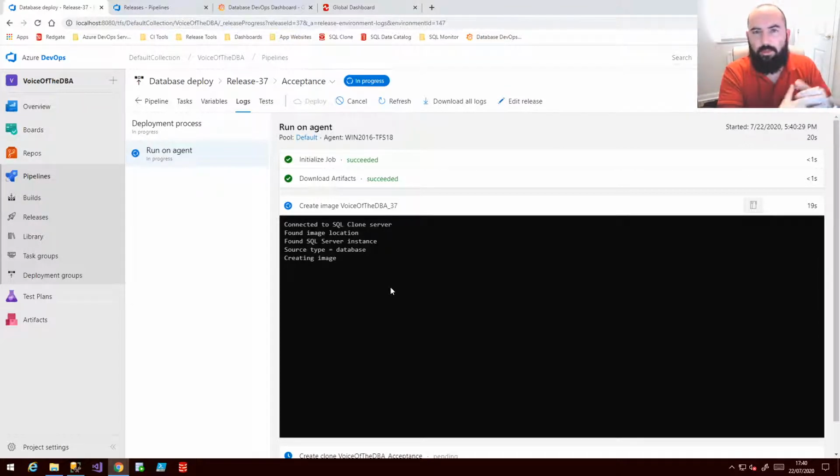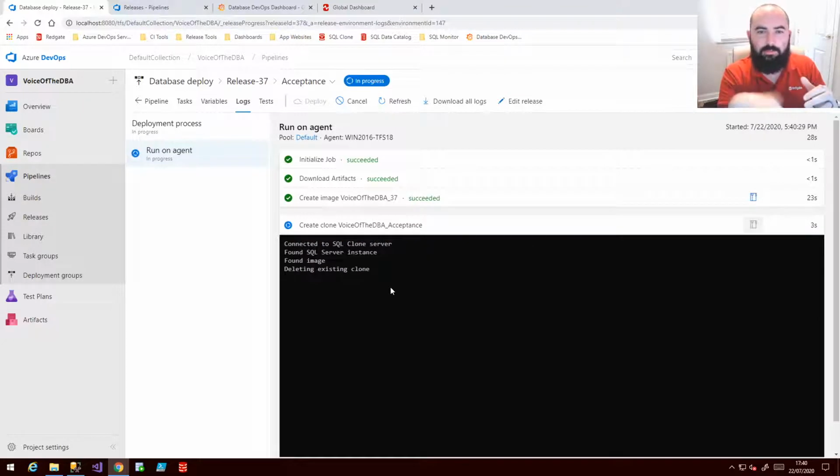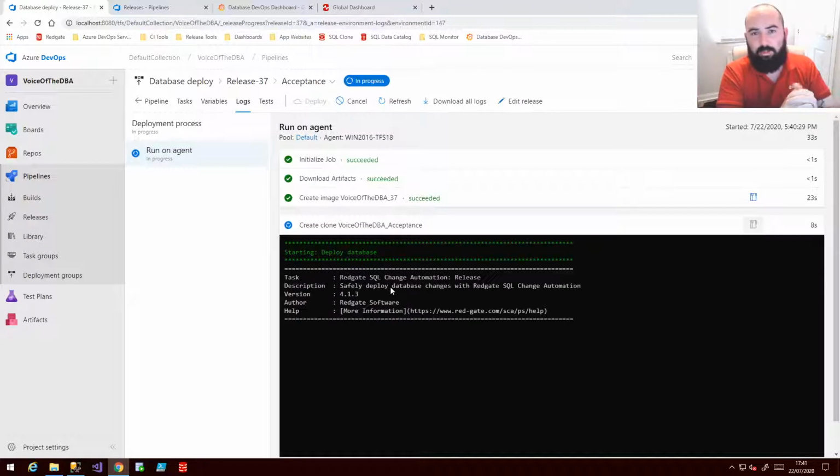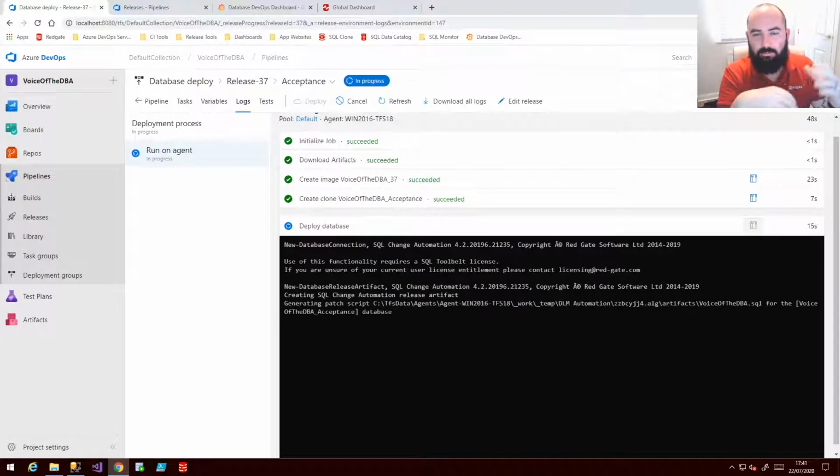So we're using our cloning technology from Redgate here to spin up a lightweight copy of production into the acceptance environment and then deploying on top of that. That just means we don't have to have a persistent environment. So you can see the deployment happen. Essentially, whatever you want to put in around that, maybe testing deployments, maybe deployment of other code, that can all be put in as separate tasks in and around it. You just call out to the actual automated database deployment tasks when you need them.